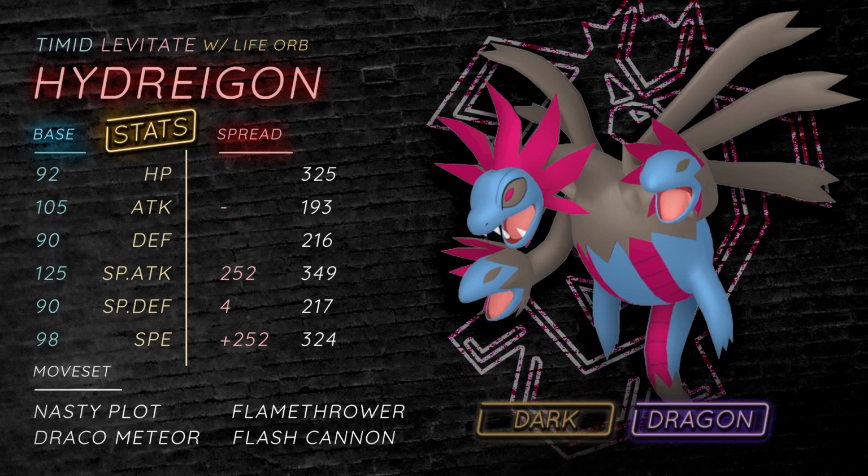So HYDREIGON's role is really to just be that offensive presence for Pokemon like Rotom Heat, which are actually pretty big problems for this team, as it does resist both of its dual stab. It can threaten it with the Draco. Of course, we do have the Levitate ability too, so we can switch in on Earthquake from Sandrush Excadrill.